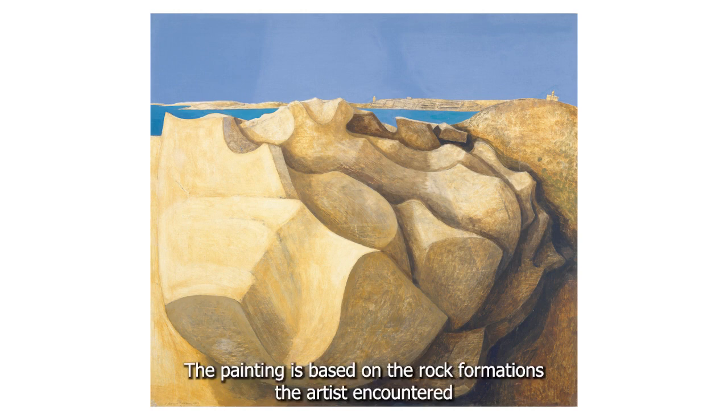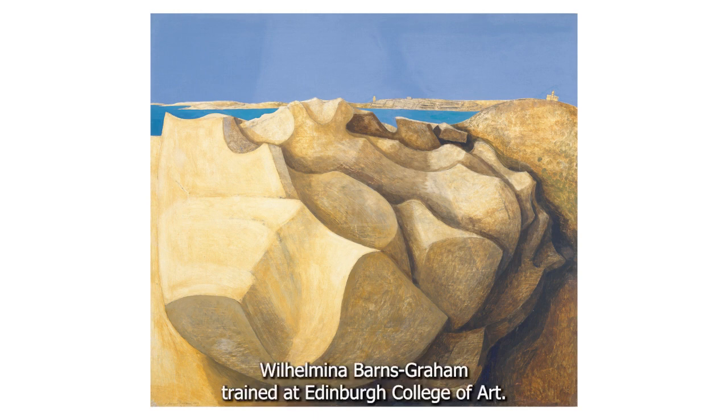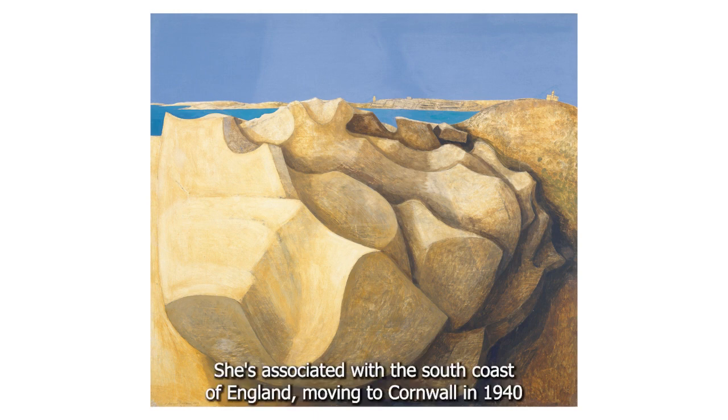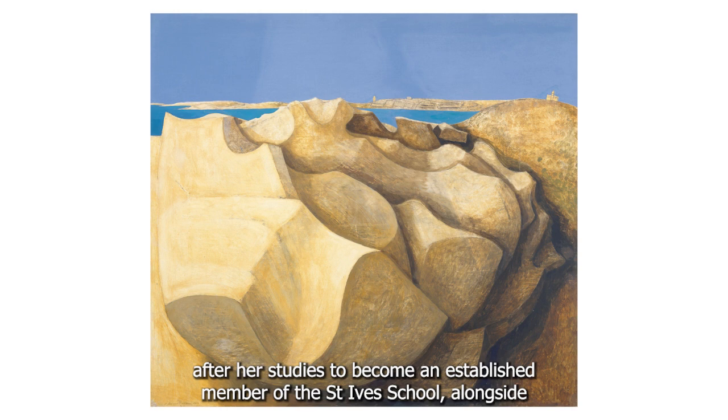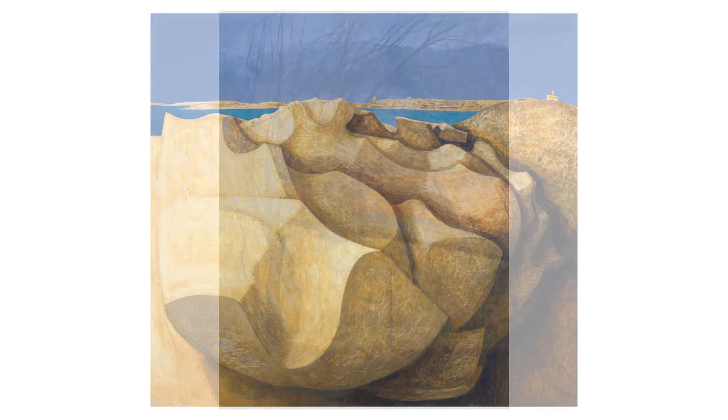The painting is based on the rock formations the artist encountered on the Isles of Scilly, an area she visited many times. Born in 1912 in St Andrews, Wilhelmina Barnes-Graham trained at Edinburgh College of Art. She's associated with the south coast of England, moving to Cornwall in 1940 after her studies to become an established member of the St Ives School alongside other modernists such as Barbara Hepworth, Ben Nicholson and Peter Lanyon.